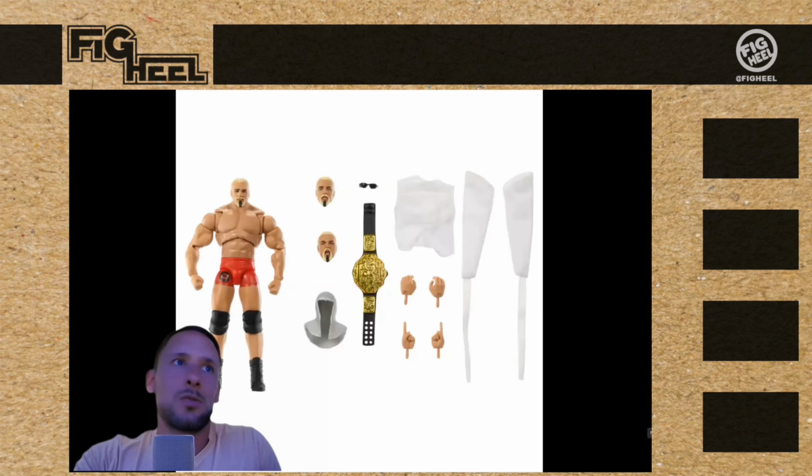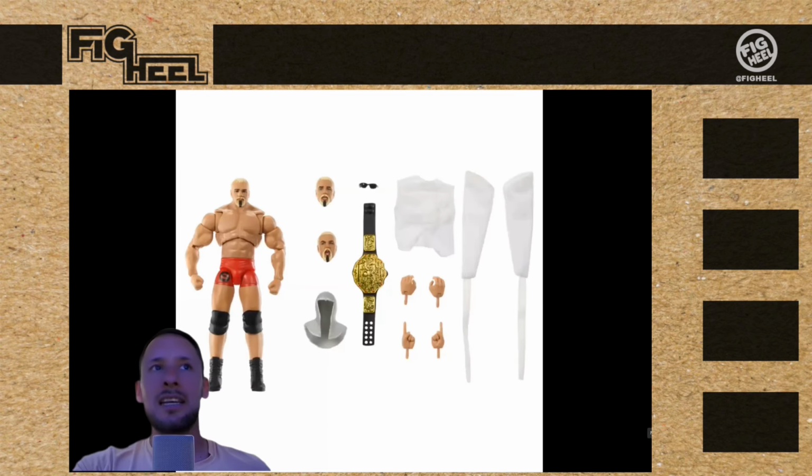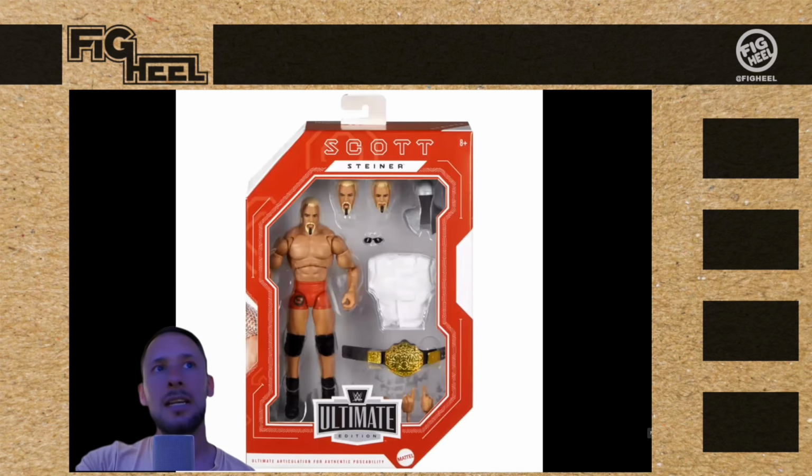And then this. We knew this was coming, but it's nice to see it in its final form. Scott Steiner's Monday Night War Ultimate Edition figure is coming to Walmart in the fall of 2025. Look at the arms on this man, the torso. He's absolutely jacked. Three new head sculpts. He's got the chainmail. He's got the World Heavyweight Championship, as well as a pair of sunglasses, interchangeable hands, and a straight jacket, which is very cool. We knew that was coming. They showed that at WrestleMania, but we didn't see it in its final form, in cloth goods form. So I'm excited to see it.